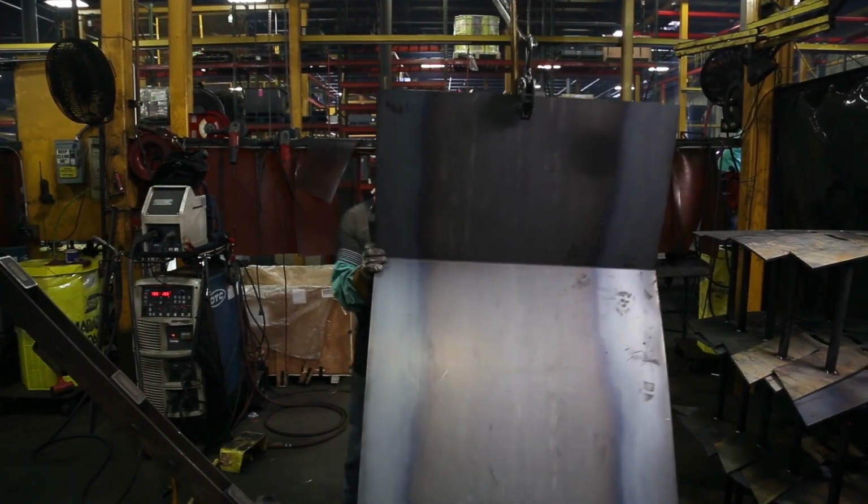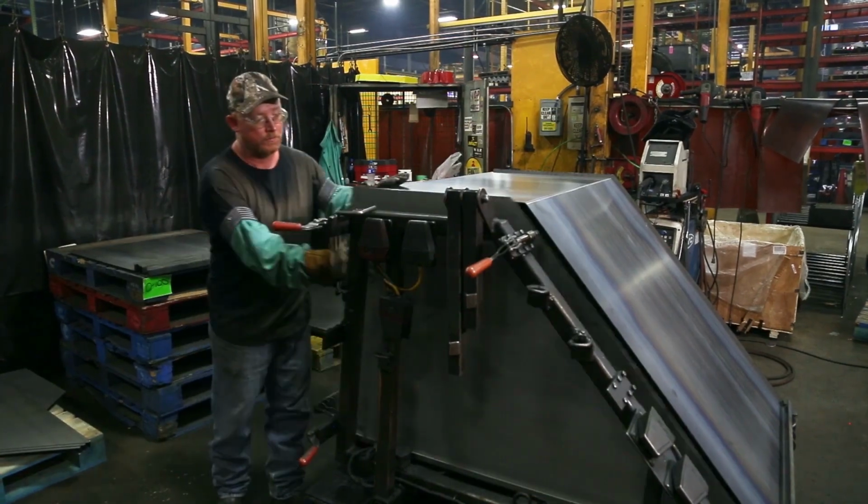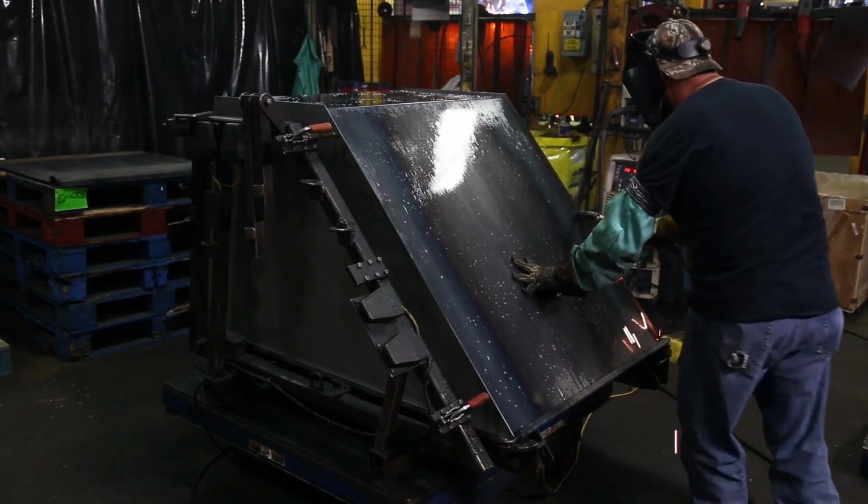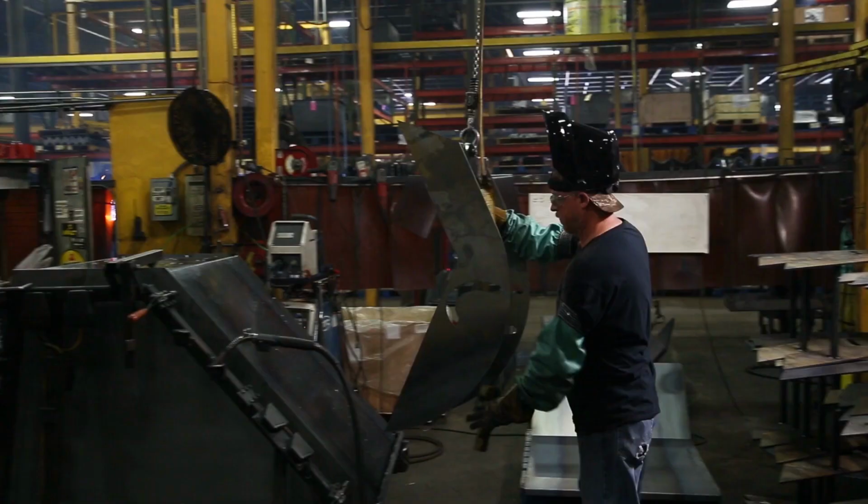The fabricator has a pretty set routine. There's a specific way to load the parts into the fixture. First of all, it's a magnetic fixture to hold everything in place correctly, and it has to be loaded a certain way. He then goes through and tack welds and releases the magnets.